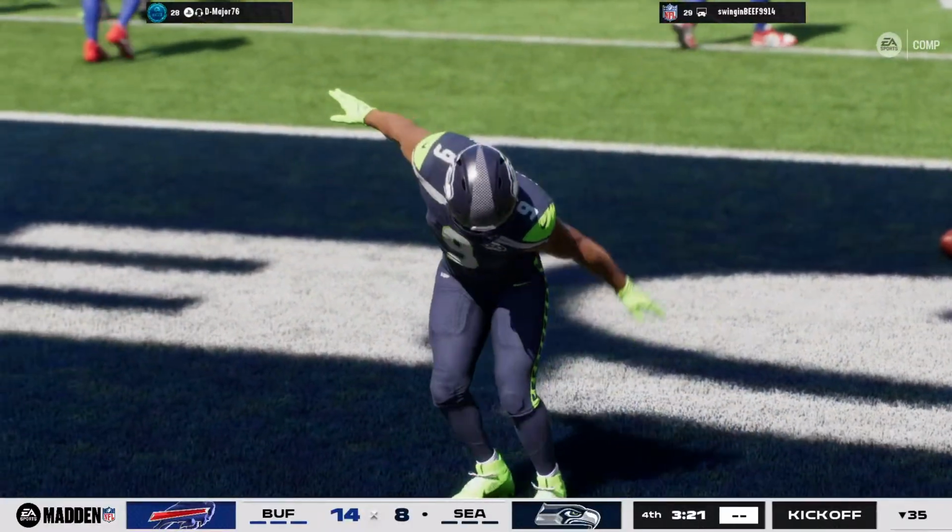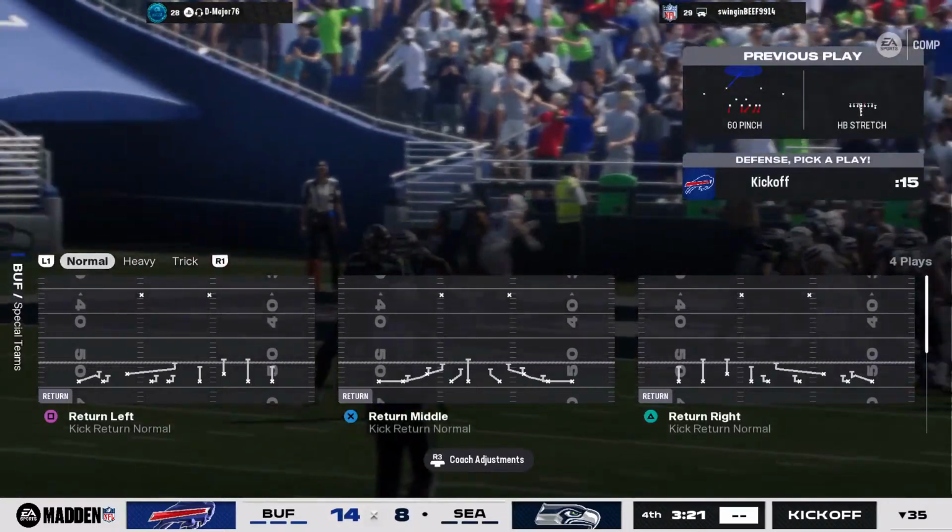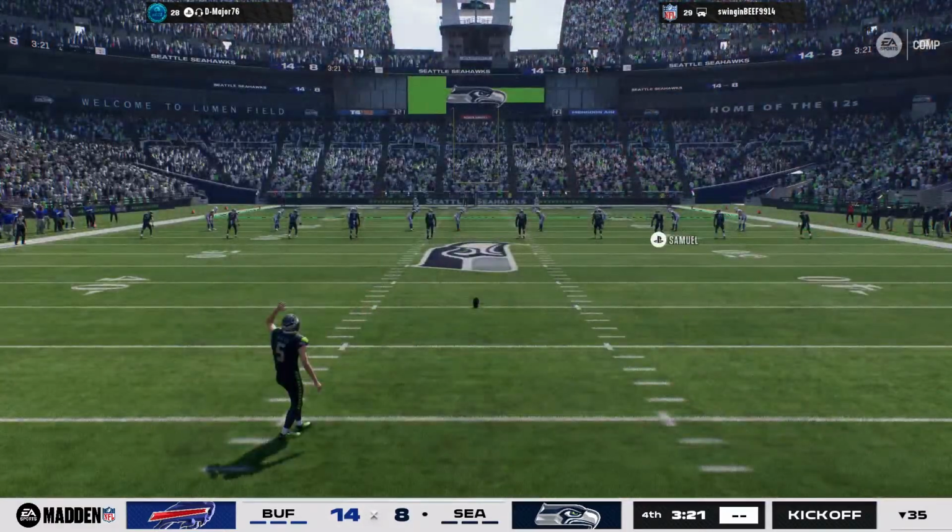You know, this game could be pretty simple. Beat the man in front of you, carry the ball over the line, rushing football at its finest.